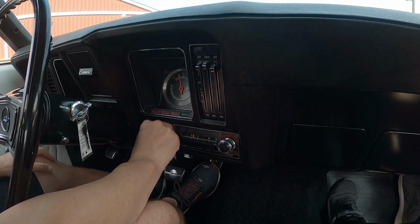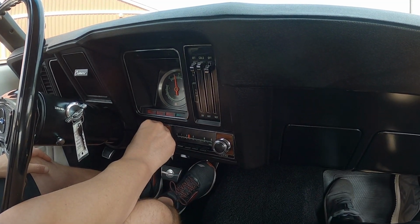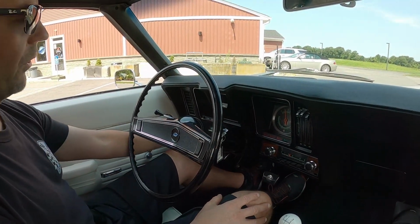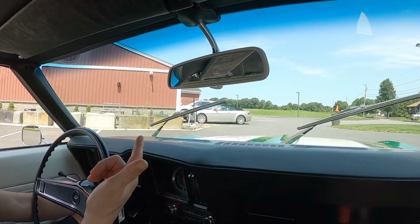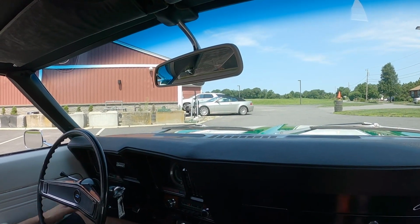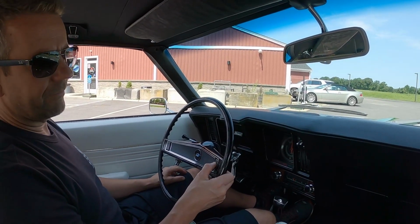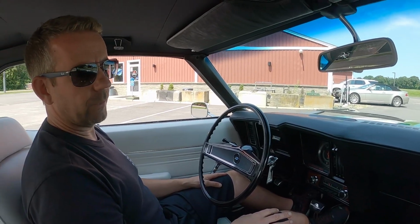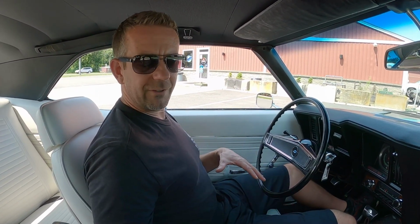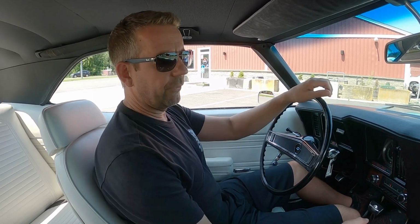The radio even works. We're going to let them try it before you buy it, free. You can hear the radio there working beautifully. The headlights work. We have wipers that work beautifully as well on both speeds. You can see I stopped it and started it again. The horn, you can hear the horn work as well. I think that pretty much covers everything in the interior. This car does have seat belts in the front and seat belts in the rear.